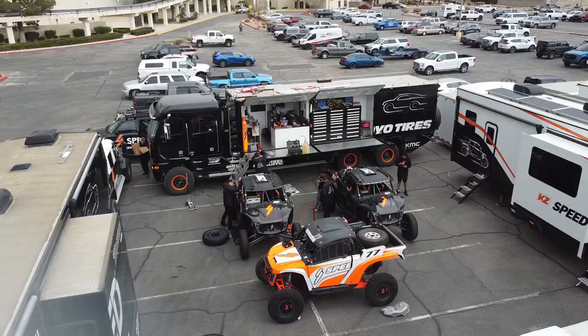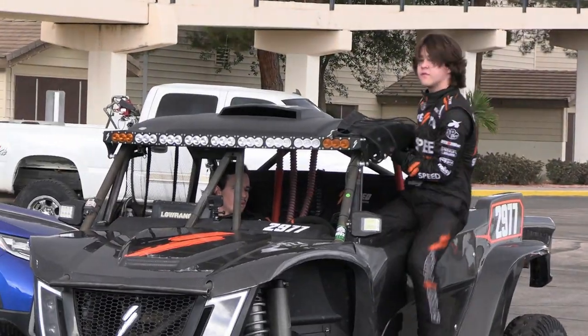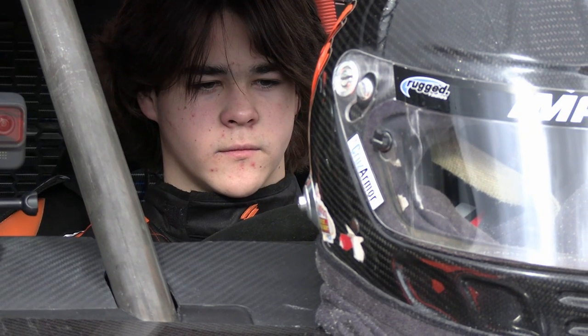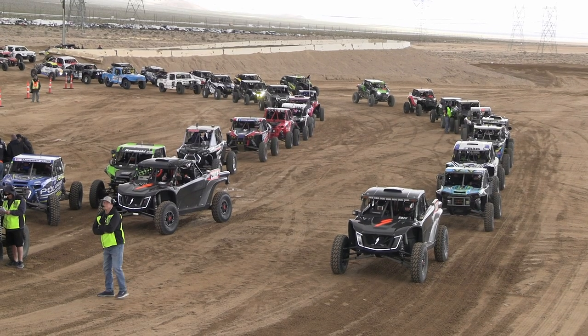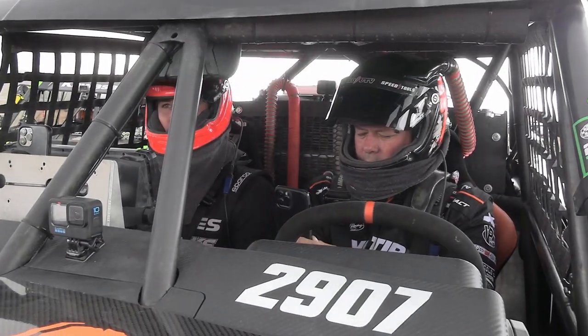All right, welcome to the 2023 Mint 400 right here. This is our pit area as we're getting ready to head towards the start line. Max is in 2977 and I'm in 2907. We're both pulling up here to the start line.